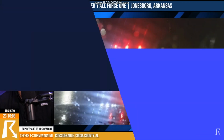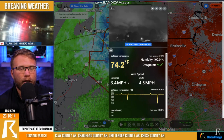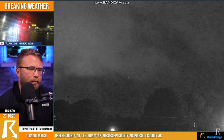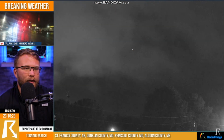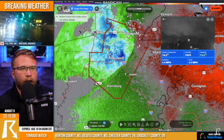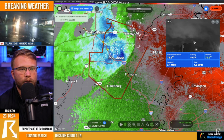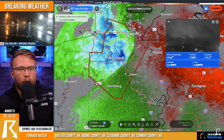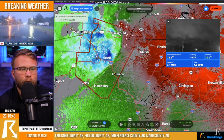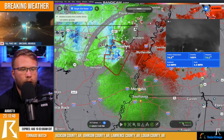The next thing that we're going to look at, as we try to determine what's going to happen next, is our tower camera here near Trumann, which, my goodness, wow, looks pretty ominous. There's 42 of you watching this with me right now in the Radar Omega app. That's the storm that Yall Force 1 is in right now as it approaches Trumann. This has an anemometer on it, so it'll tell us exactly how fast the winds are at the surface when this storm comes through. And that'll give us an idea of what's going to be happening near Marked Tree, Tyronza, and Memphis later.